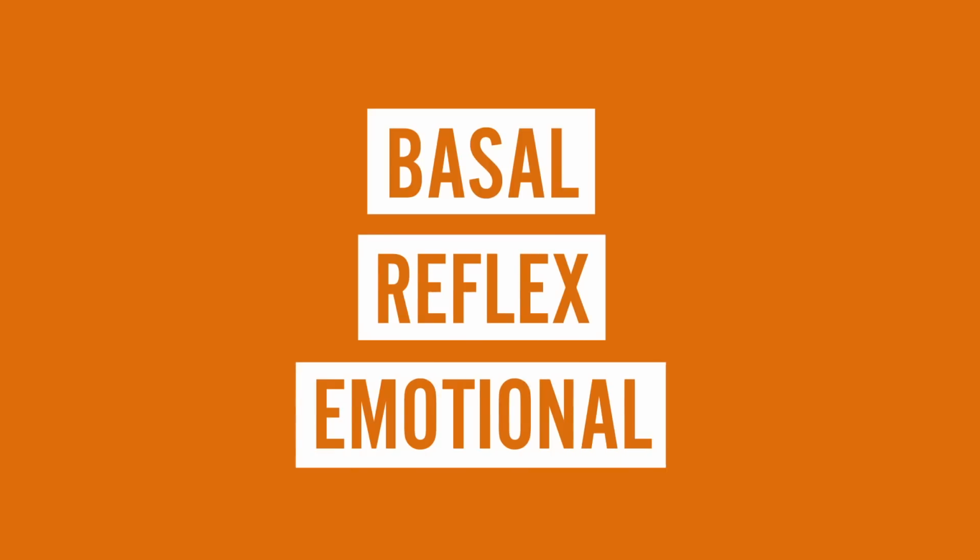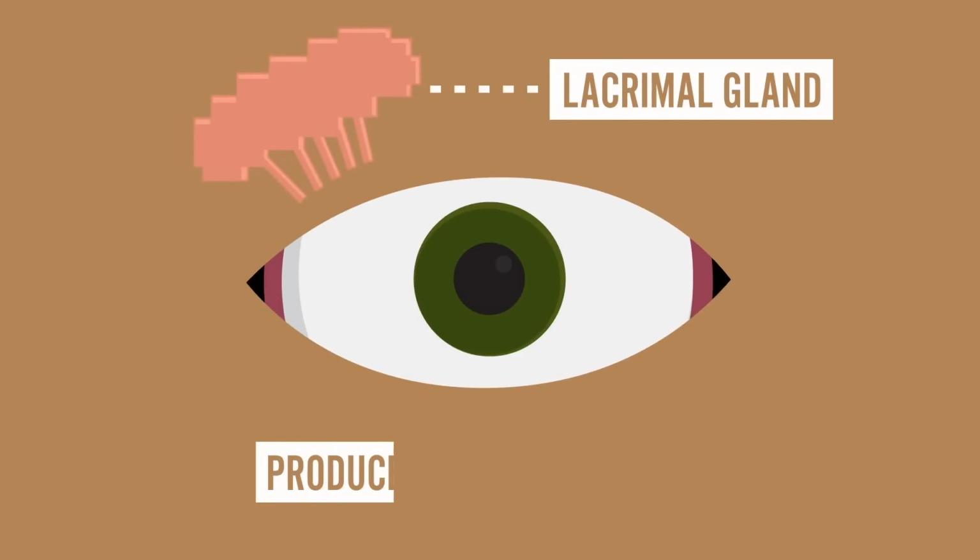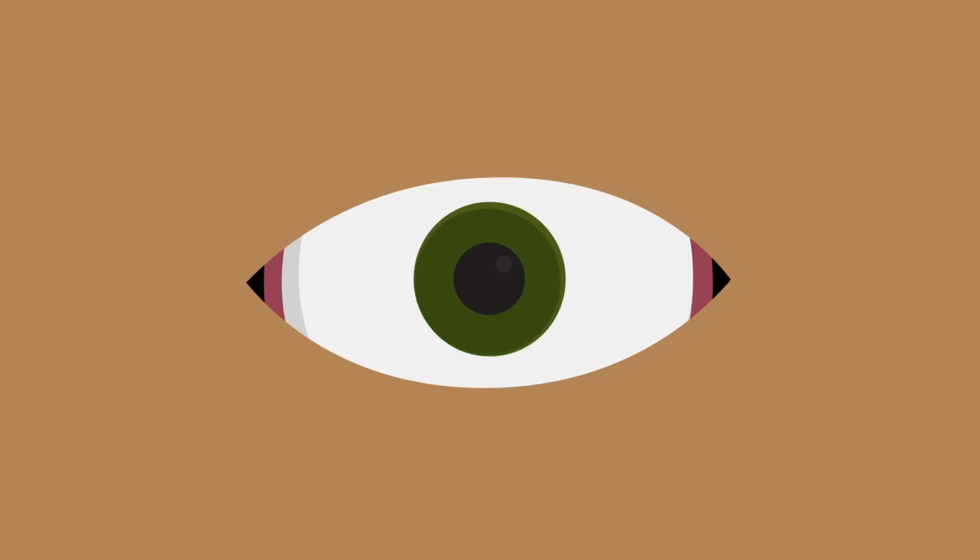You actually have three different types of tears: basal, reflex, and emotional. All three of these are activated by different stimuli, but are all formed in the same way. See, between your eyeball and eyelid sits the lacrimal gland, which both produces and drains your tears. But before one leaves your eye in a little drop, you blink and spread the tear across your eye, coating it in liquid. And that is actually the role of basal tears.